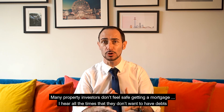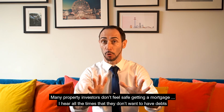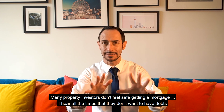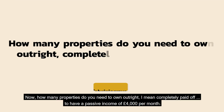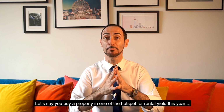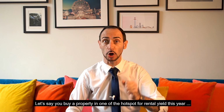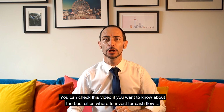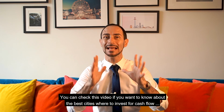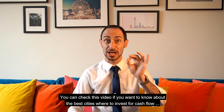Many property investors don't feel safe getting a mortgage. I hear all the time that they don't want to have debt. Now, how many properties do you need to own outright, completely paid off, to have a passive income of £4,000 per month? Let's say you buy a property in one of the hot spots for rental yield this year. You can check this video if you want to know about the best cities where to invest for cash flow.